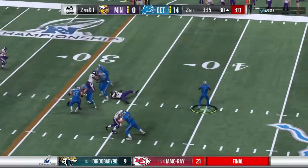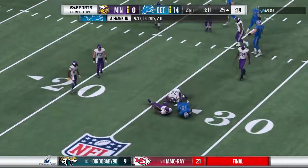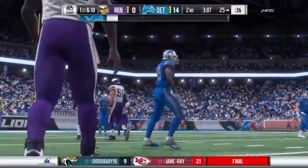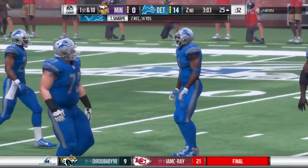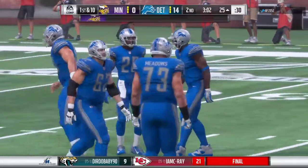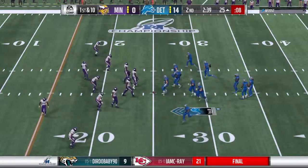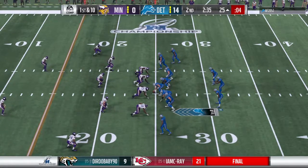From the shotgun, he'll look to throw. That's complete to Sharp. And he's able to get it down to the 25-yard line. 5 yards is the pickup there as that extends this drive. I think that's a big pickup for a first down, because when you run a drag route against zone, you're sometimes asking for trouble because you might run into a defender. Yeah, well, there they ran into a first down. Executed it to perfection.